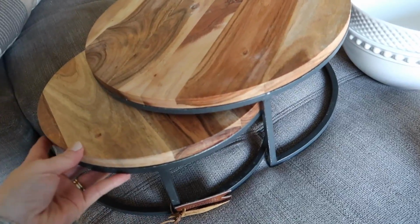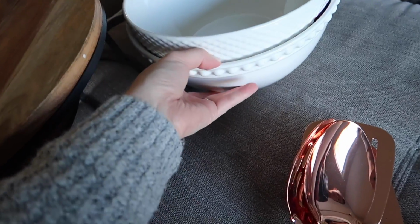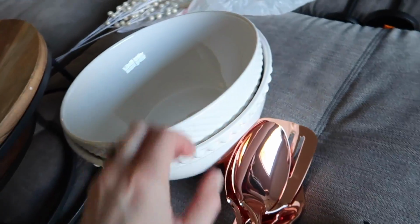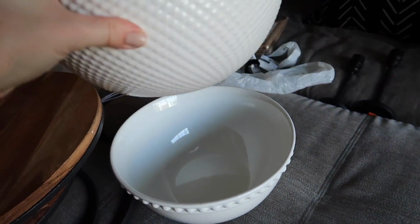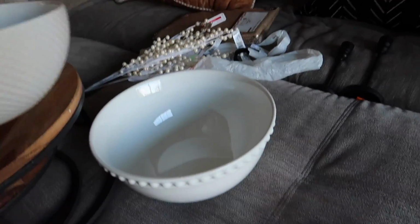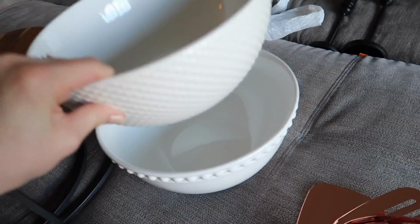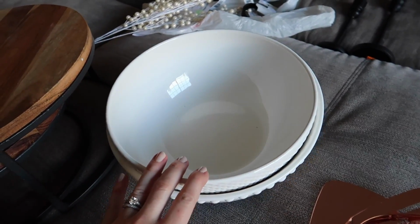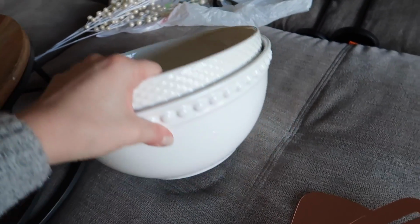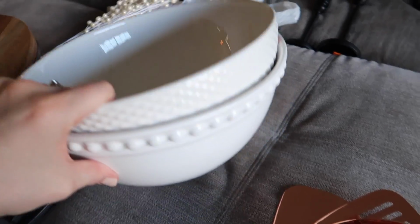Again, I love those wood tones, perfect for any occasion, along with white, which is perfect for any occasion. I was so glad to find serving bowls. This is exactly what I was looking for, and I love anything with these little dots on it. Love the beaded look. It's classic and elegant and also just really cute at the same time. So I needed a couple of serving bowls, and I found exactly what I was looking for. This one was $7.99 and this smaller one in here was $5.99.